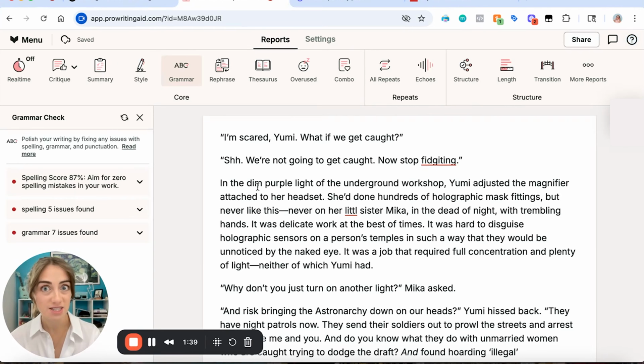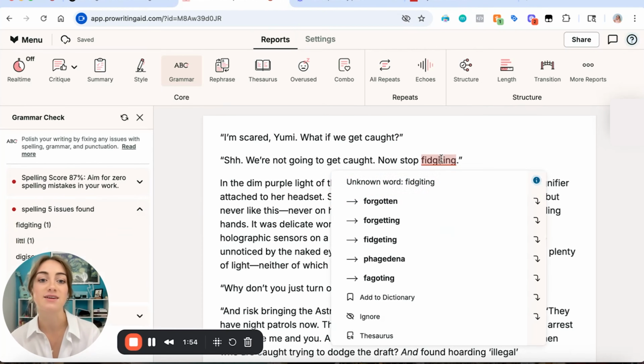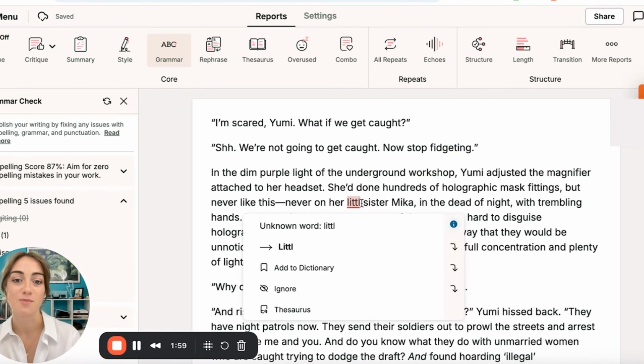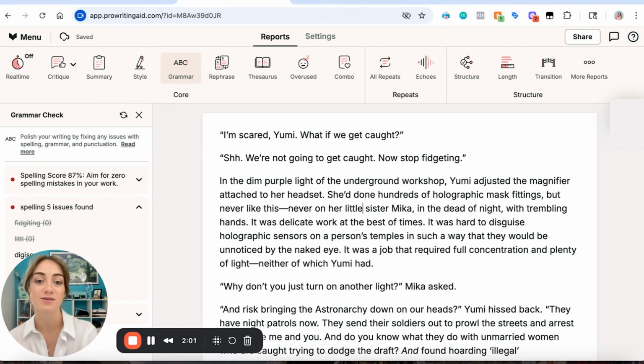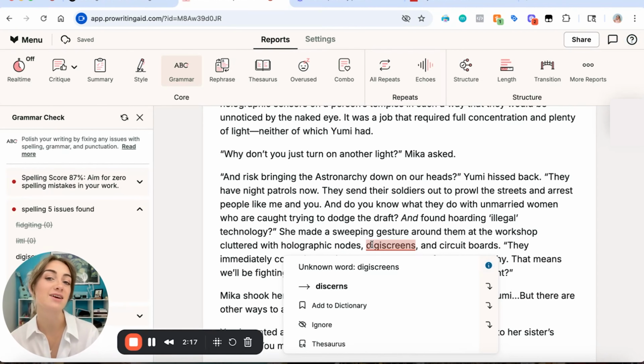But as you can see from the example here on my screen, the spelling and grammar needs a bit of work. So obviously we want to aim for a score of 100% when it comes to spelling and grammar, but ProWritingAid lets us go through each suggestion at a time, so we can determine which spelling suggestions we want to take and which ones we want to ignore. So obviously anything that is an obvious typo, we want to fix that. Anywhere that we may have left off a letter, we want to avoid any embarrassing typos if we can. But like I said, ProWritingAid gives you complete creative freedom on which suggestions you take.